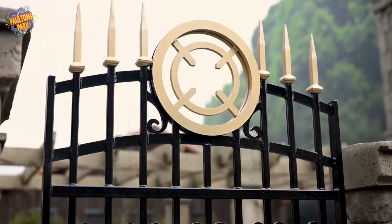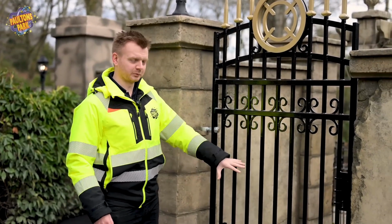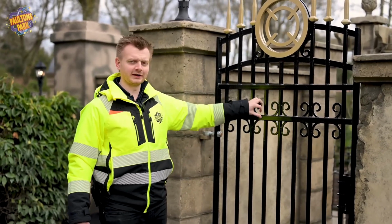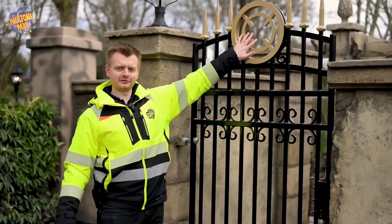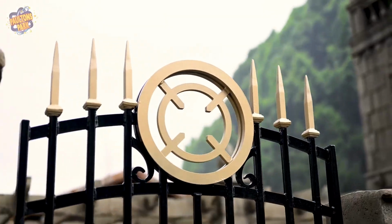Now this matches the theme of the gates out the front, and this is just for staff access through into the garden, but we didn't just want to put a little gate in here, we wanted to make sure that it was all part of the area, so that's why it's got this theming at the top here and the spikes, and it does actually work.